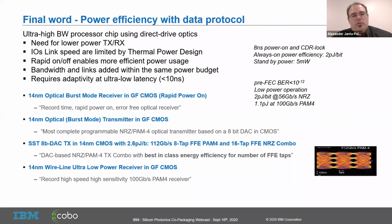I have still to say a final word on power efficiency with data protocol, because we're talking about those large CPO switches. We need those high bandwidth processors that use drive optics, and they will be limited by the thermal power you design, and they will consume too much power. So maybe having a rapid on-off will enable more efficient power usage.